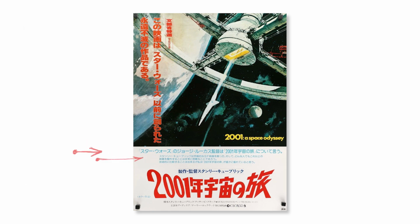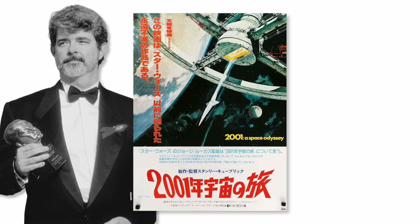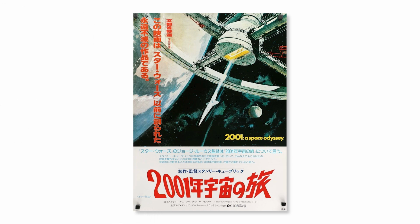Interestingly, the added text highlights the film's impact and influence with quotes from George Lucas and the Ministry of Education, and gives the audience further information as to what this film is and why they need to watch it. This form of advertising in Japan is known as catch copy or catchphrase, and has almost become an essential element of Japanese film posters. There are so many more great examples of Japanese versions of Western film posters.